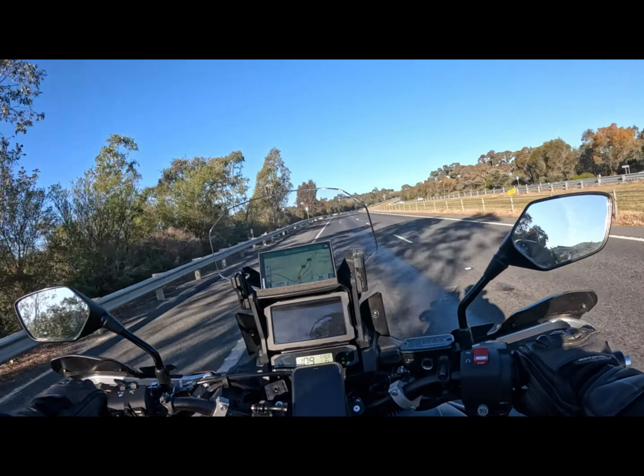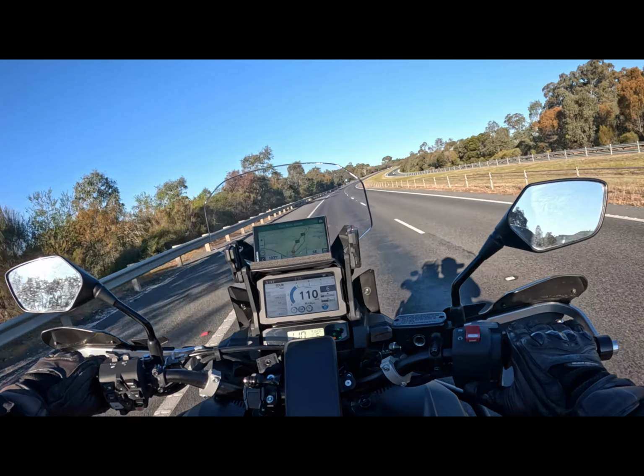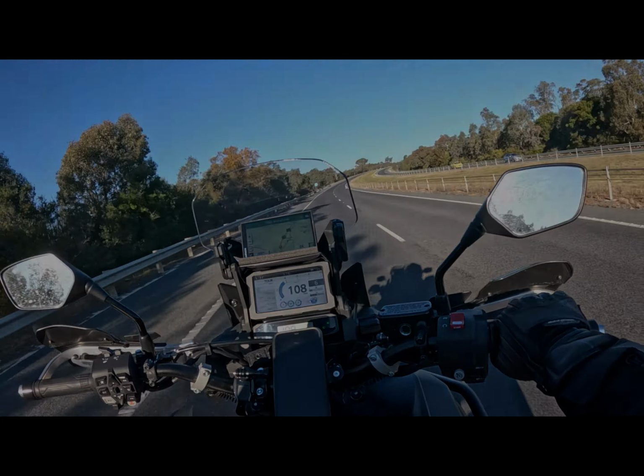That was just a quick demonstration of the Africa Twin. I'll take the cruise off. And what it feels like to ride on a highway.